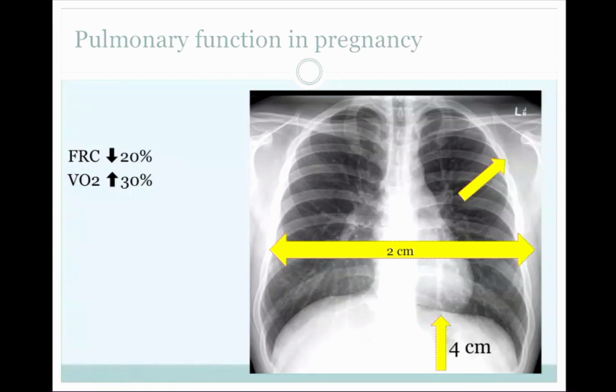And this has been studied and compared in term-gravid patients. Their SATs will drop twice as fast, and the CO2 rises 2.5 times as fast as a non-pregnant patient. So be careful with airway management, and we'll talk about that.